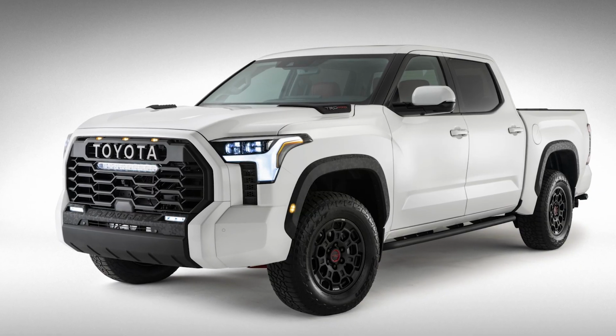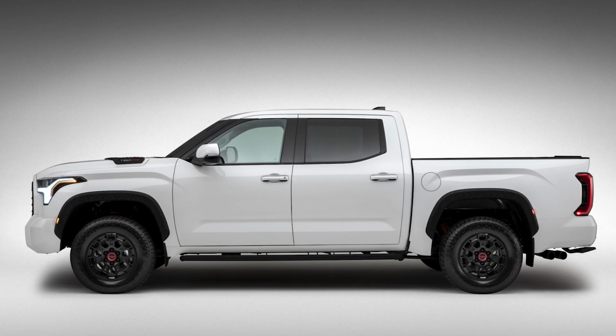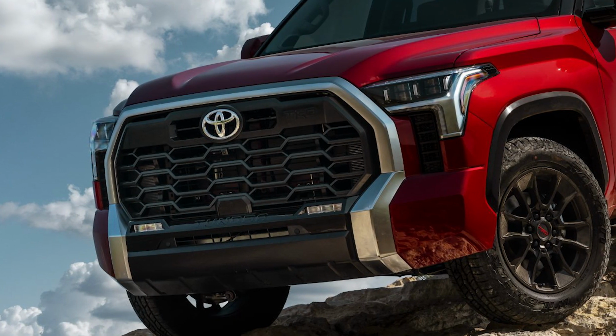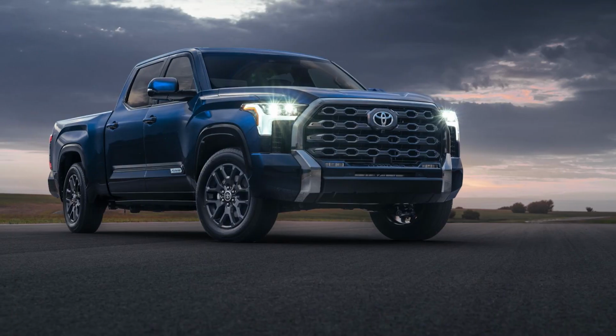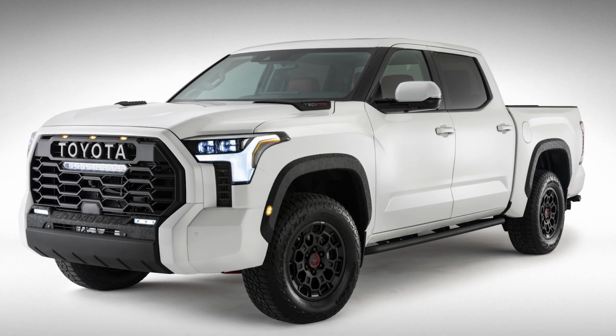Now, first and foremost, the front fascia and the overall body is going to be completely different from the previous generation, with an obvious yet well-designed modernized touch. Now, the truck is going to come with 6 different trim levels, including the SR, the SR5, the Limited, the Platinum, the 1794 edition, and of course the fan favorite, which is the TRD Pro model.